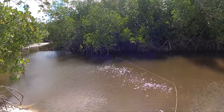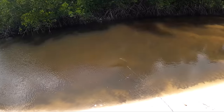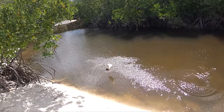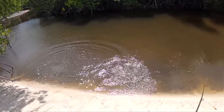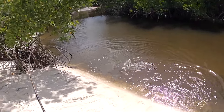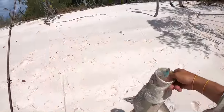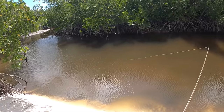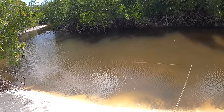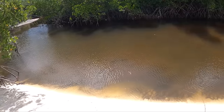Oh, come on. Oh, there's one. He's not a big one, but he's a barra. That's not the big one, but it's a barra nonetheless. Oh, that's a beautiful fish. Yes. Check that out. He just engulfs it and then spits it straight back out. I've got to be quicker on the hook set. Oh, there he goes again.